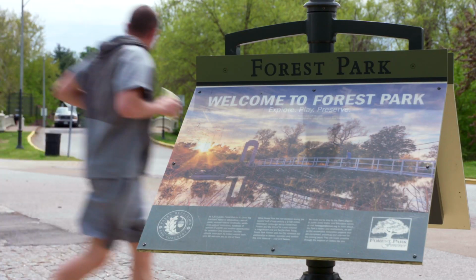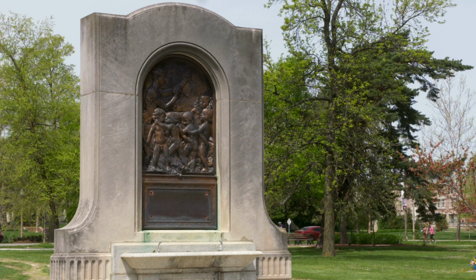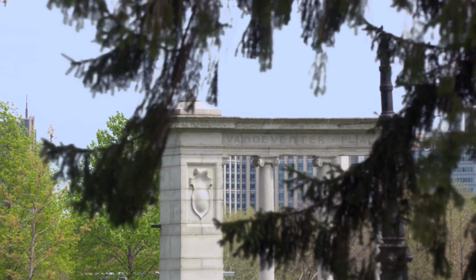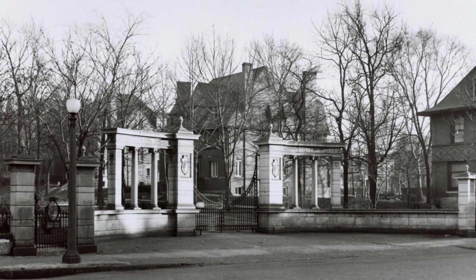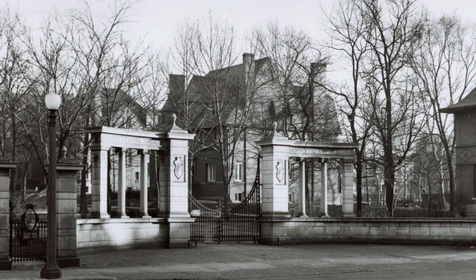And then there are the less familiar sites, like the joyful Musicians Memorial, the somber Korean War Memorial, and the baronial Vandevenner Place gates. These gates were the entrance to a very posh, ritzy St. Louis neighborhood in the late 1800s. And so all that was left of it were these gates, and they moved them to Forest Park so that they wouldn't just disappear. Kind of a weird story, but they are beautiful to look at.